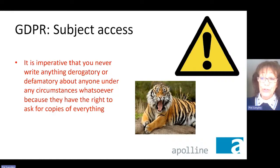So the very old days when I first qualified of people writing coded messages on patient records are long, long gone, and it's very, very important that you never write anything derogatory or defamatory about anyone under any circumstances.